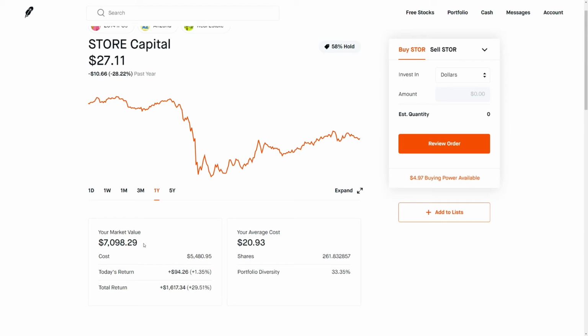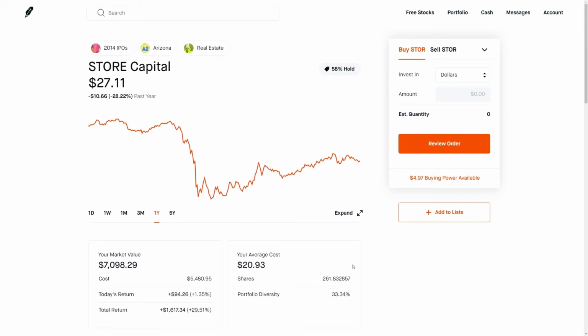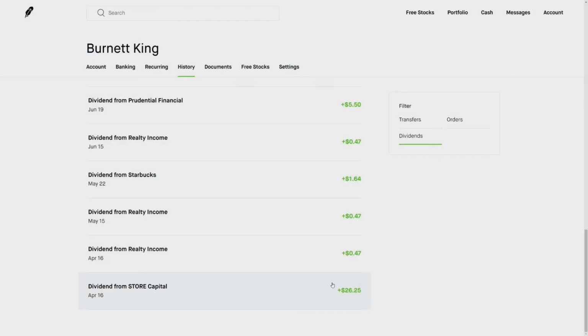My market value is at $7,098 currently, and I have about 262 shares. So overall, this makes up a third of my Robinhood portfolio. Obviously, again, it's my favorite stock, so that's the reason why. I think we can go to my account history. Why don't we shift over to there to see kind of dividend payouts and anything else I've been doing with Store in this account. So we're going to start from the bottom here.